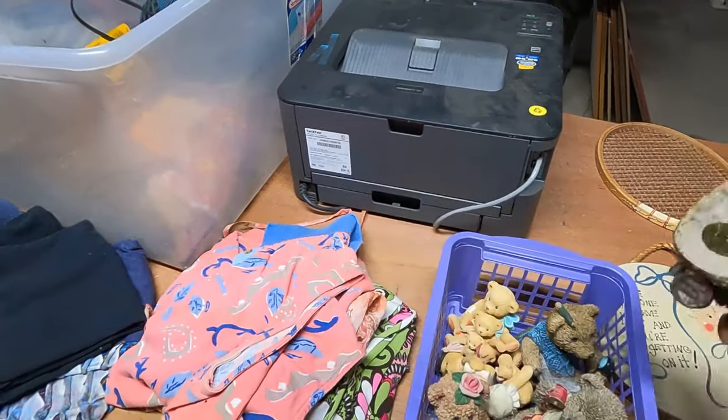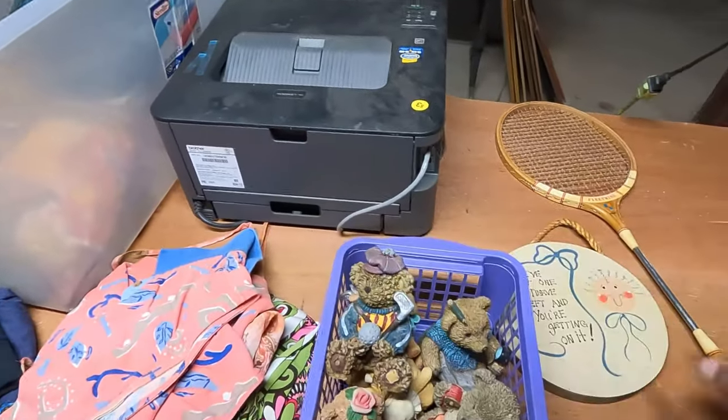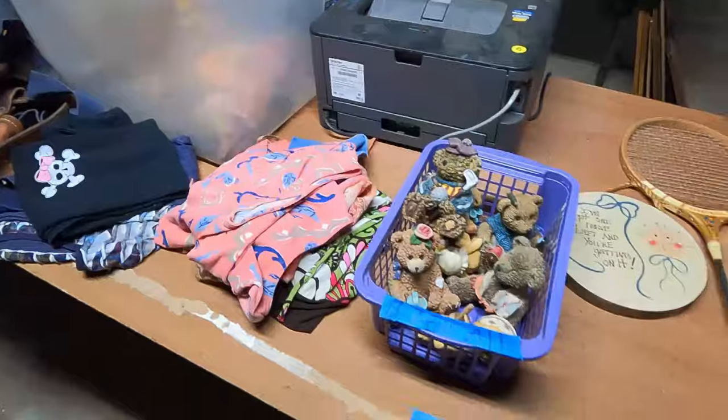Dollar Tree Distribution Center. Had potential.